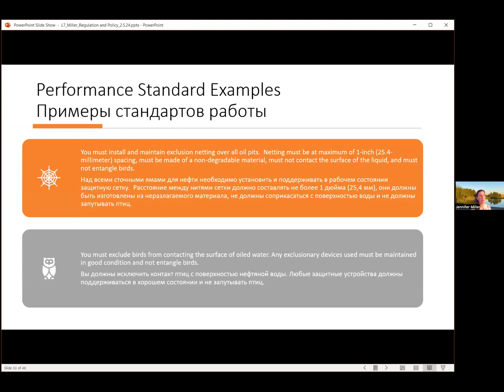So I'm going to go through a couple examples here on performance standards. This one really woke me up to the performance standard approach. We had a very clear, prescriptive requirement: you must install netting. We had these pits that had oil in them, and it was to protect birds from getting in there. The netting must be like this and installed this way, with this size and this material, and was super specific. And it made it so that good actors couldn't meet the standard and bad actors said, I'm not even trying. So instead, we rewrote it to say, you have to exclude birds from contacting the surface. However you want to do that is up to you. That helps inspire innovation, helps inspire them to come up with new ways of doing things that still meet the expectations of what we need to do.